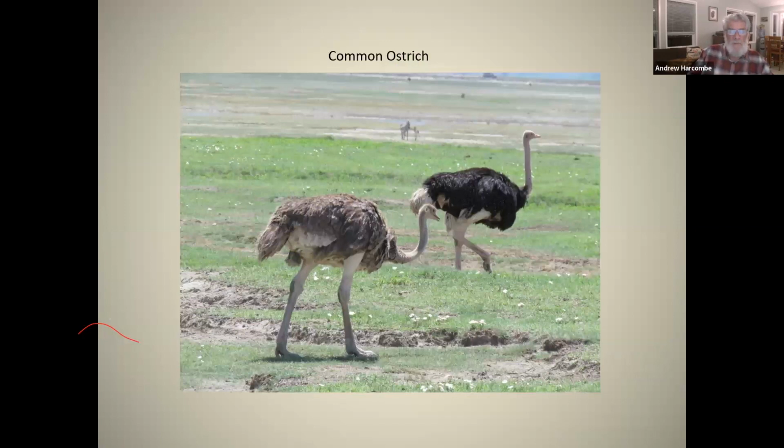Another animal that seemed really strange to see running around out there in the open grasslands is the common ostrich. This is a female on the left, male on the right, being darker. They're the largest bird in the world. They're flightless, and they're also the fastest bird on land.